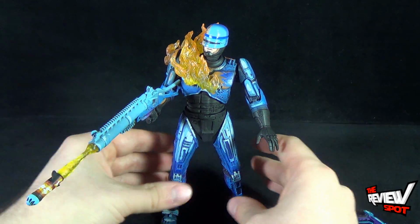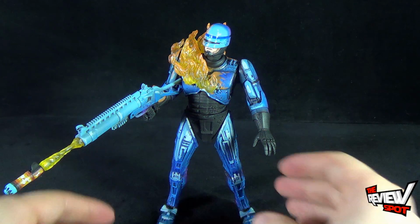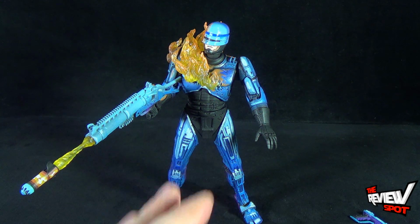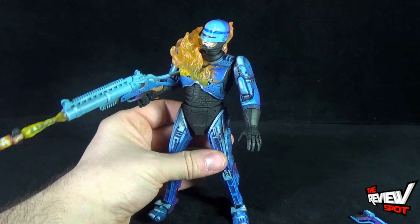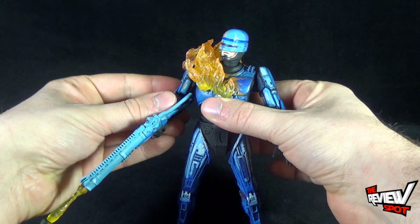An absolutely gorgeous piece. NECA once again has shown that you can really take an existing mold that we've seen in the past, and by giving a new coat of paint and some really neat attachments, you've got yourself a prime candidate for a really cool figure. That's probably going to be the figure that's going to stand in the front of my shelf.